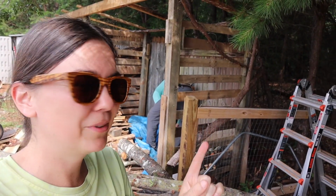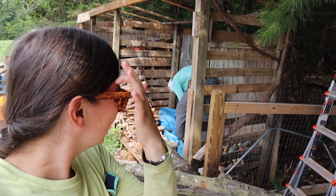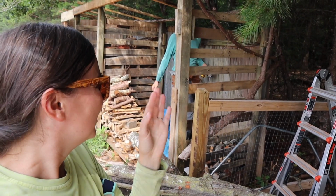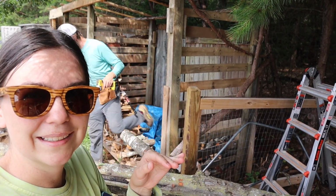But before we put the roof on, we're actually going to adjust this side over here. When Farmer Nathan built it originally, I wasn't here to help hold things, and so that side is a little bit lower, so we're going to rearrange it so that we're able to stack the wood just a little bit higher in that bay.